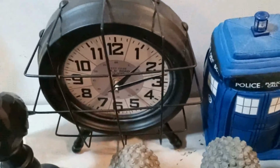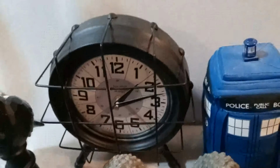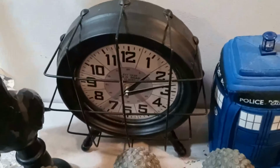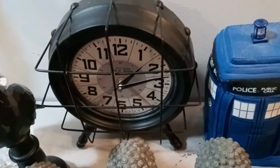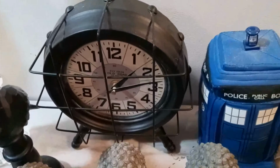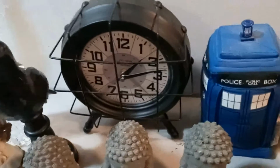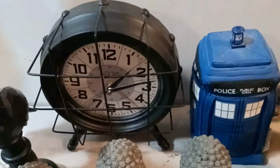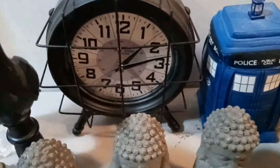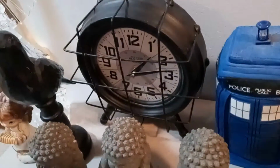I found this clock, and I'm guessing it's not that old. It just has an old retro style to it, but I've never seen one like this. It's just a table clock. It's not an alarm or anything. It's battery operated, so nothing fancy there. But with the grill on it, it made me think of the old PE or gym clocks with the bars on them, to keep them from getting damaged by dodgeballs, basketballs, etc. Why they would put a grid, a cage, on the front of this, I don't know. I guess just for looks.